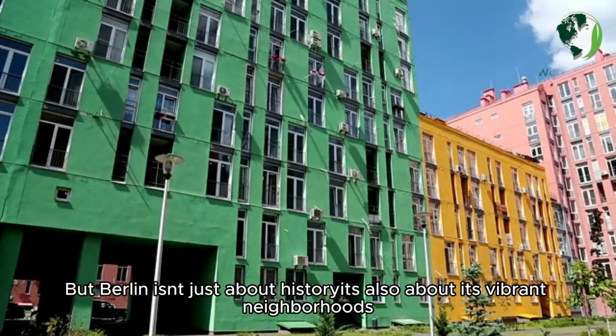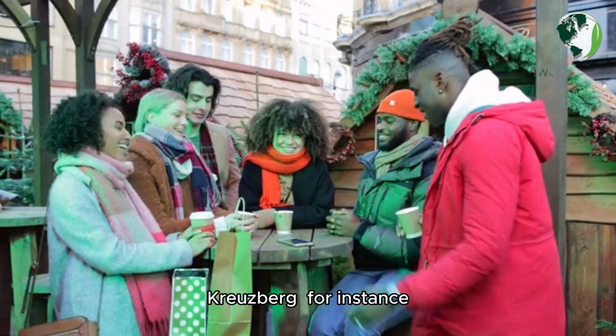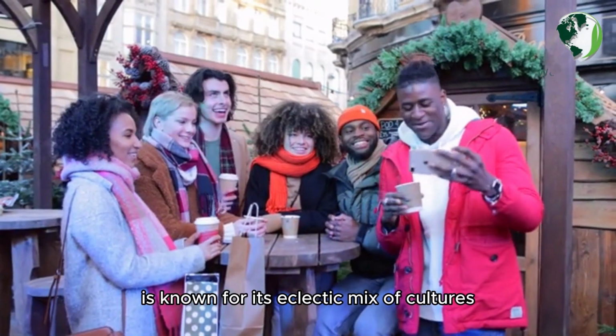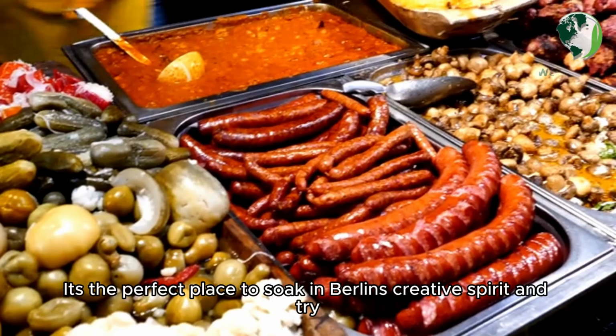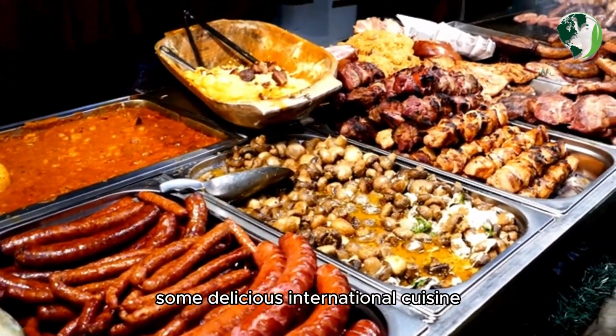But Berlin isn't just about history, it's also about its vibrant neighborhoods. Kreuzberg, for instance, is known for its eclectic mix of cultures, trendy cafes, and street art. It's the perfect place to soak in Berlin's creative spirit and try some delicious international cuisine.